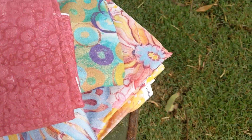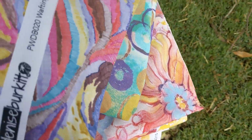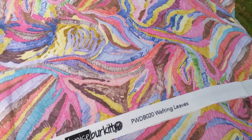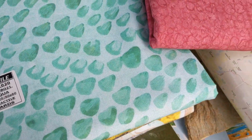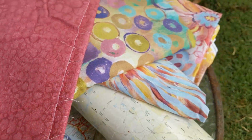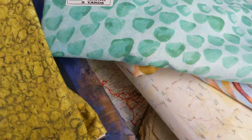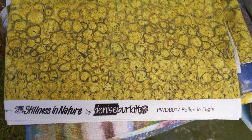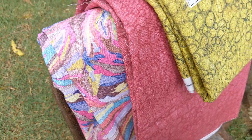The next one is this one, which I really enjoy. It's bright and colourful, and it's called Wafting Leaves. Another one from this collection is Pollen in Flight. It just, to me, looks like pollen that's dancing in the air. So this colourway is berry in Pollen in Flight. The other colourway in Pollen in Flight is this one, which is called Citron, and I love that too. So this whole collection works well together. You can see all the colours are working really well.